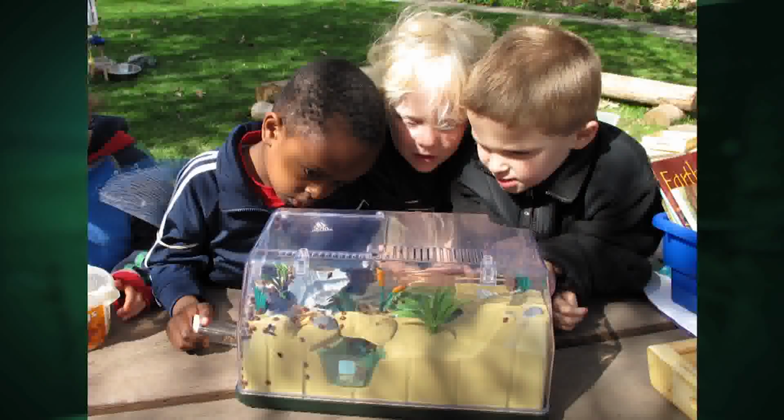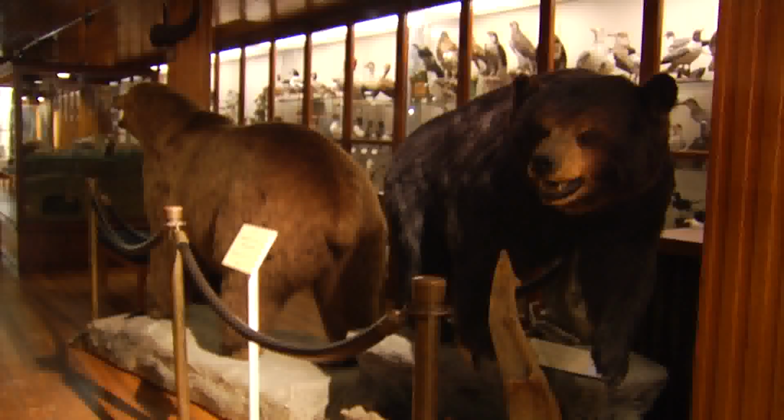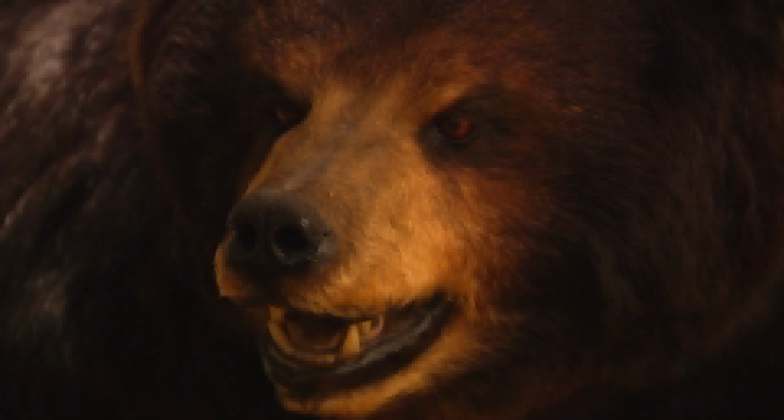The Fairbanks has educational programs for students of all ages, as well as their own nature-based preschool. One of the best kept secrets of this museum is that it is an active teaching museum. So we have partnerships with the schools in this area, and we have a really phenomenal team of educators that go and they work with teachers and students throughout the year, students in kindergarten through 8th grade, delivering science classes.